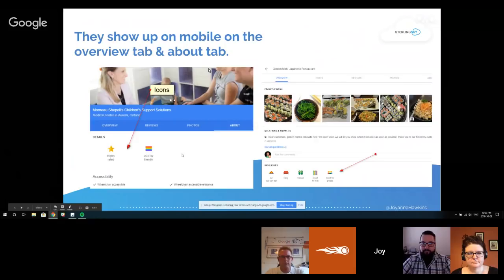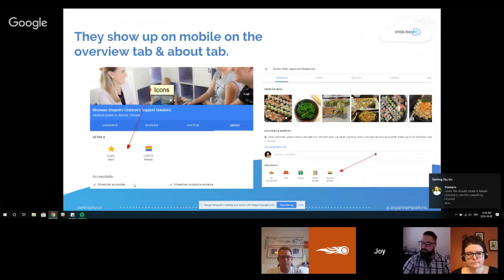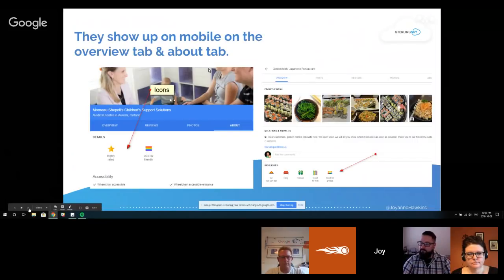Where they show up is often something people forget or don't realize exists, because they're mobile only features. If you open up your mobile device and look on either the Google Maps app or on a Chrome browser or some other browser, you'll notice that usually on the About tab, there are these little icons. Sometimes they also appear on the Overview tab, and they look kind of like this. Sometimes, as you can see in the accessibility section here, they're just words, like wheelchair accessible and whatnot.